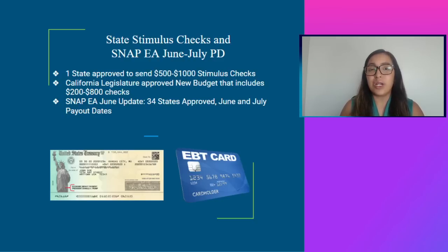So we have one state in particular, guys, that has been approved to provide anywhere between $500 to $1,000 in stimulus checks. Also, for those in the state of California, the California legislature has finally approved a new budget that includes anywhere between $200 to $800 checks. So you guys want to make sure you stay tuned for that one as well.